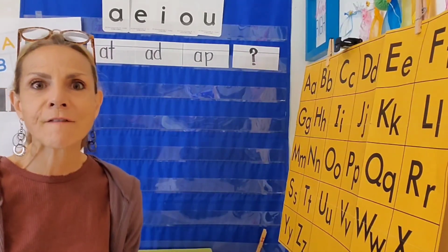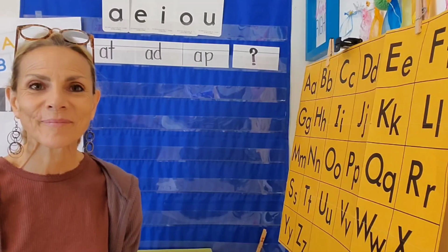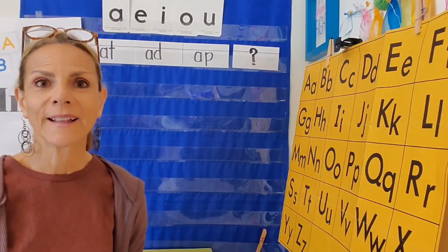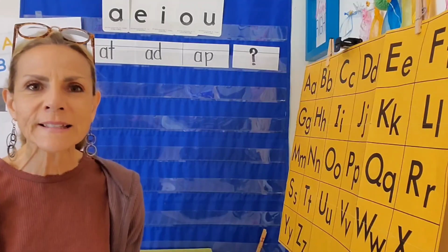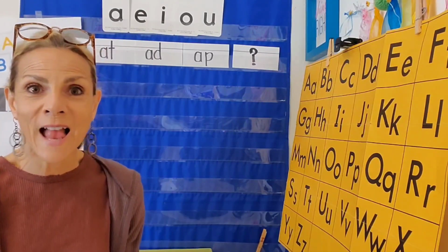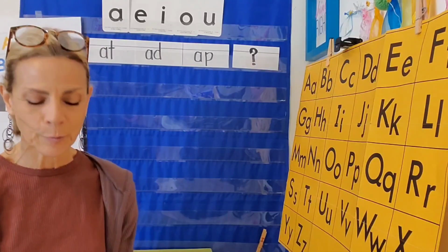Next word, fat. Fat. Okay, let's move on. You've got this. But you know, if you make a mistake, it's okay. When you're learning something new, sometimes you don't always get it right the first time, and that's why we're going to keep practicing. You'll get better. Believe in yourself. Here we go.